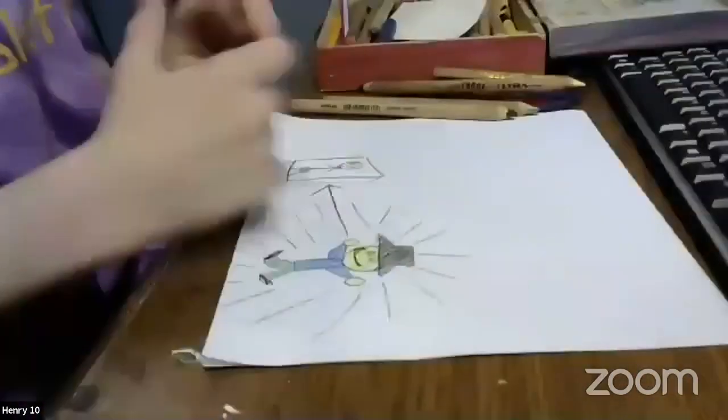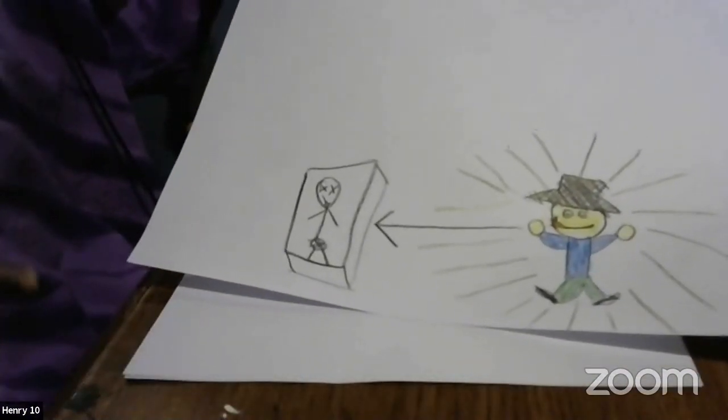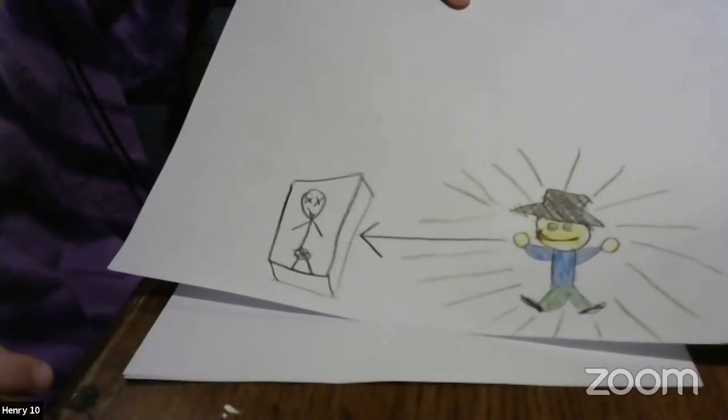Oh, I see the farmer. Fantastic. I like the lines coming out there, Henry. Oh, that's him on his deathbed with his dying eyes. You're using all the techniques from last week. Thank you.